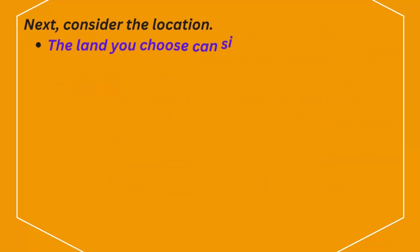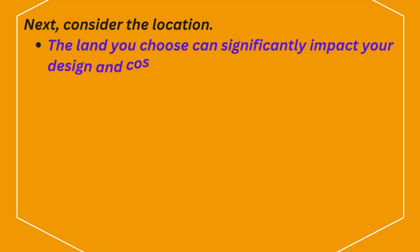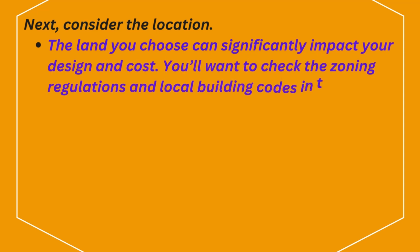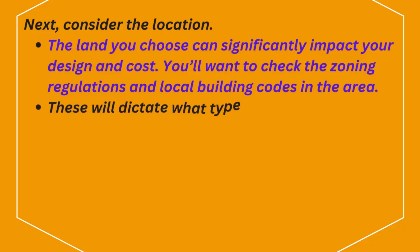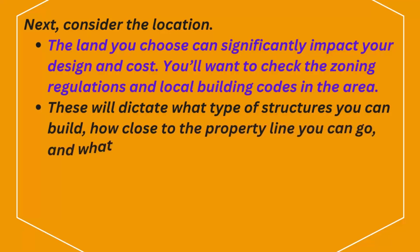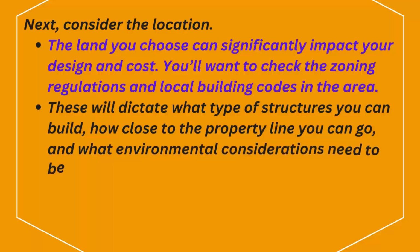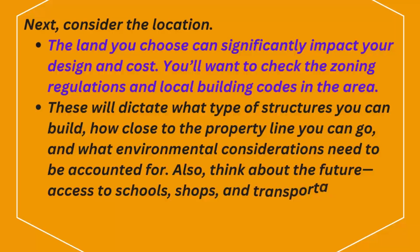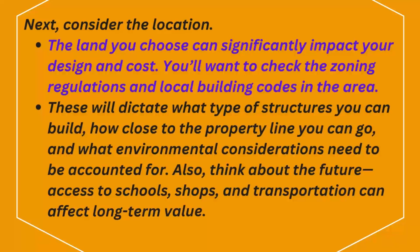The land you choose can significantly impact your design and cost. You'll want to check the zoning regulations and local building codes in the area. These will dictate what type of structures you can build, how close to the property line you can go, and what environmental considerations need to be accounted for. Also, think about the future. Access to schools, shops, and transportation can affect long-term value.